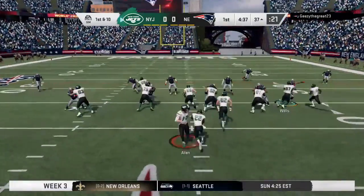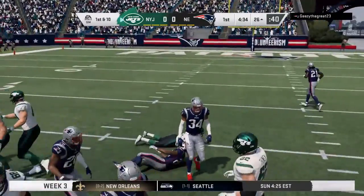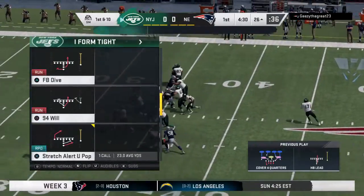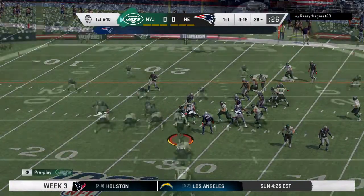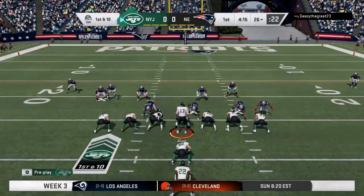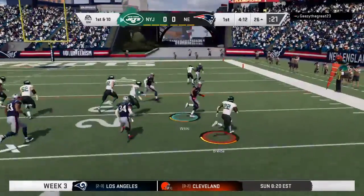Let's go ahead and use a cliche. Stay ahead of the chains, right? 5 or more yards each time. That's what you're looking for in setting a tone and getting your offensive line going. Good sign on the opening drive. Give them 12 yards there, and the Jets have a 1st. Right back to him on 1st down.